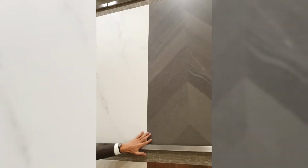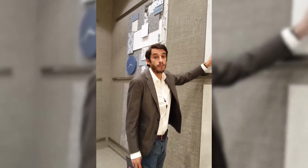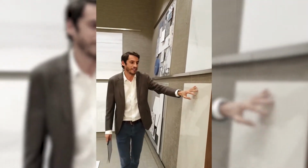The second one is tradition versus modernity. You can see the most traditional Calacatta marble compared to this modern twist that we have given to a cement, and it's in a herringbone shape. And finally, the third contrast is the glossy polish finish versus the matte finish. So for people like me personally who like contrast, I think it's a very interesting, also modern combination.